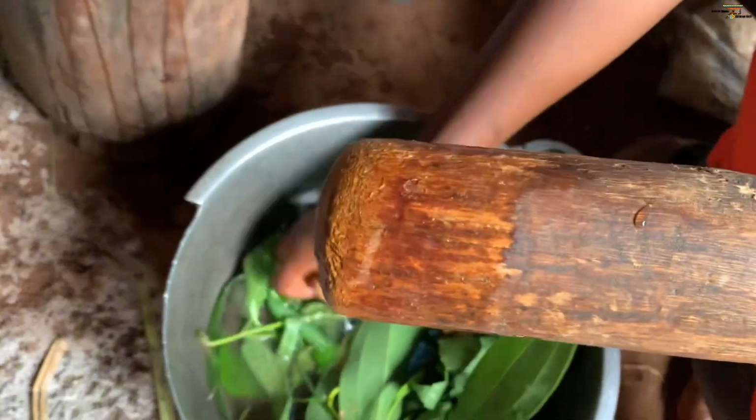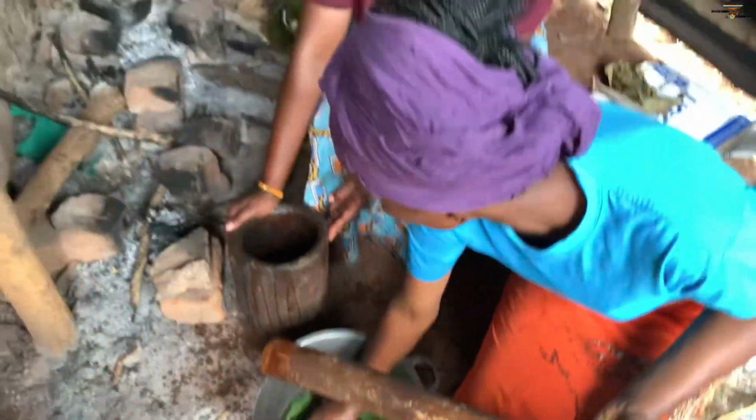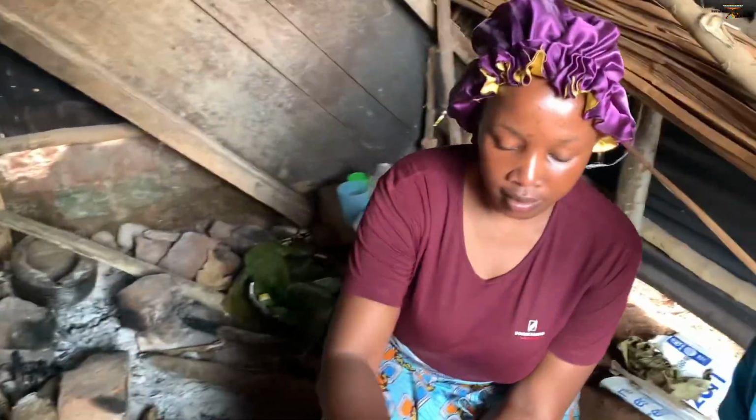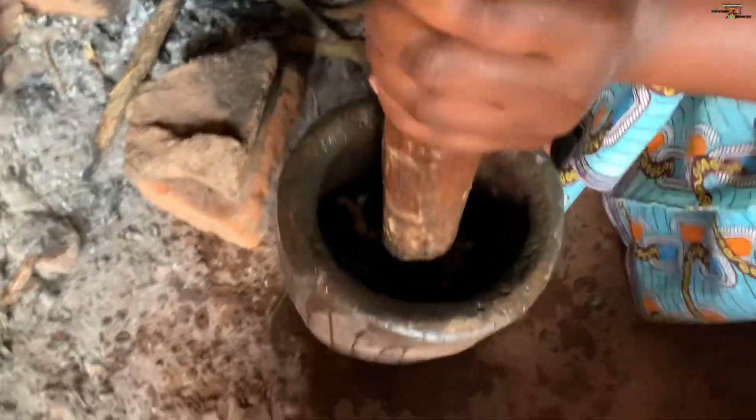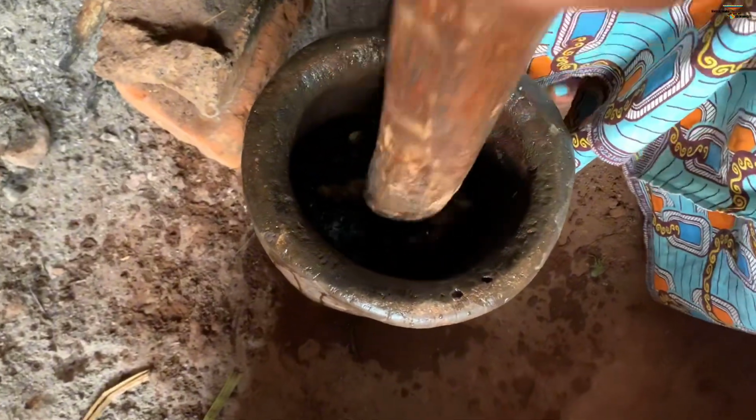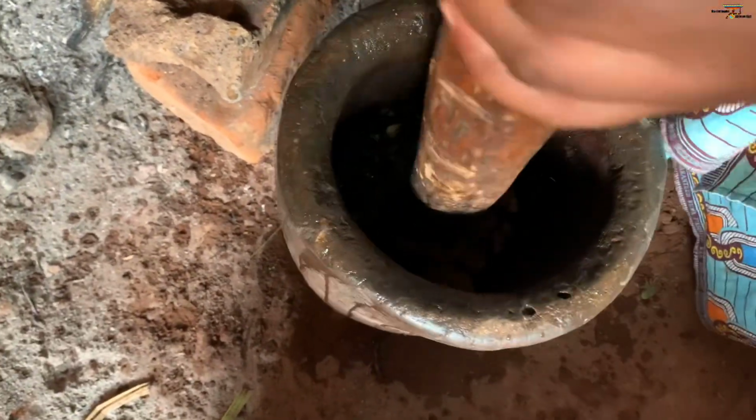So we are going to pound our ginger here. This is our mortar that we are going to be using, like this. I don't know if you guys are seeing it very well. I feel like it's dark, but I'll show you the end results.